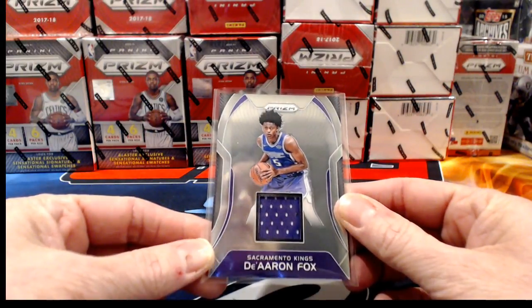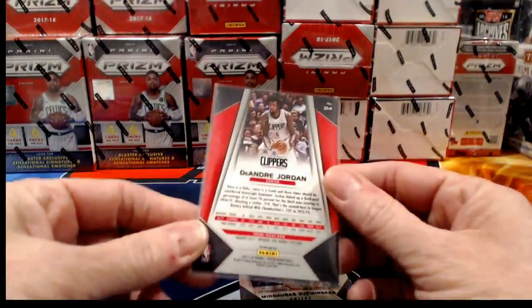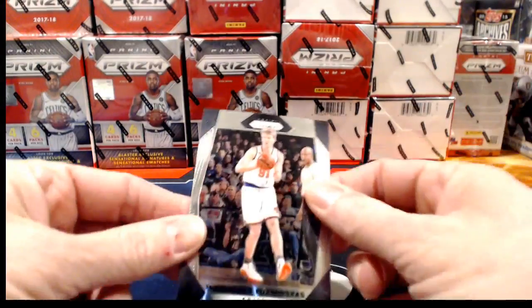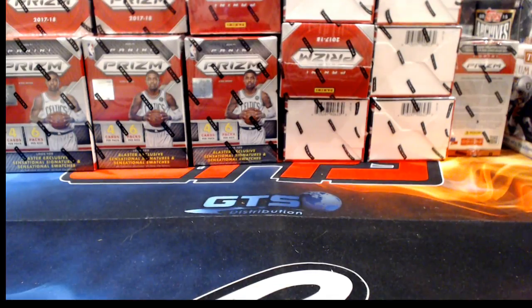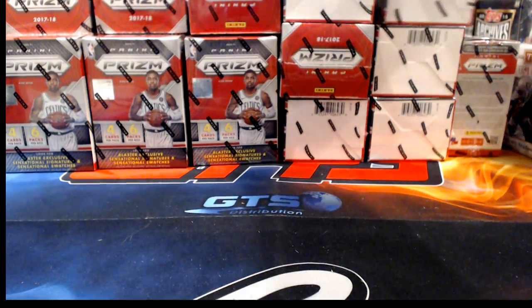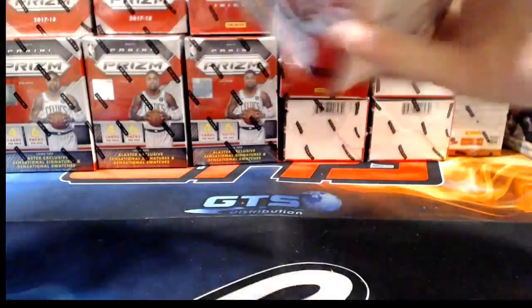There's De'Aaron Fox is our relic hit in here for the Sacramento Kings. And we have a DeAndre Jordan prism for the Clippers. So there is box one with one green, two silver prisms, and our jersey.